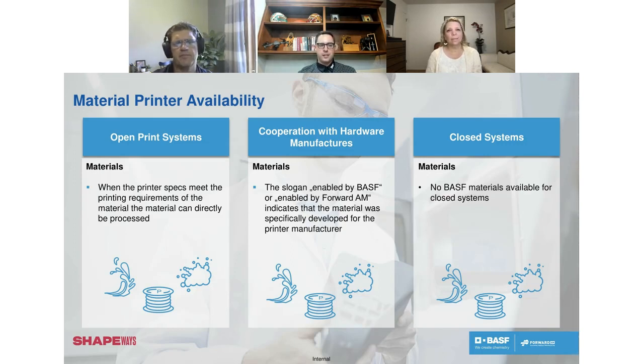Well, first of all, I love the idea of just making it open, right? And really not having it closed off to anybody. That really just makes sure that you're not closing off innovation, and you're just really kind of enabling everybody to use all the different materials. But can you give an example of one that's enabled by Forward AM that you're seeing out in the market, that you specifically went together with a company to kind of produce the best material?